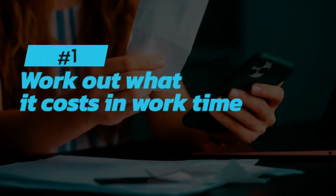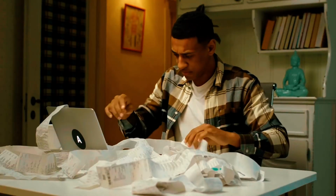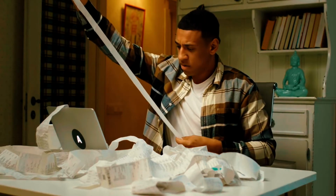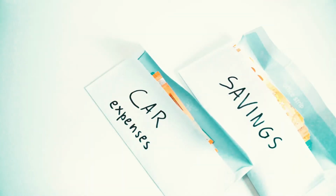1. Work out what it costs in work time. When cutting down on overspending, it's essential to closely examine your budget and determine where your money is going. This can be a difficult and time-consuming task, but it's vital to be aware of your spending patterns to make changes. Once you know where your money is going, you can start to work out how much it costs in work time to make changes.